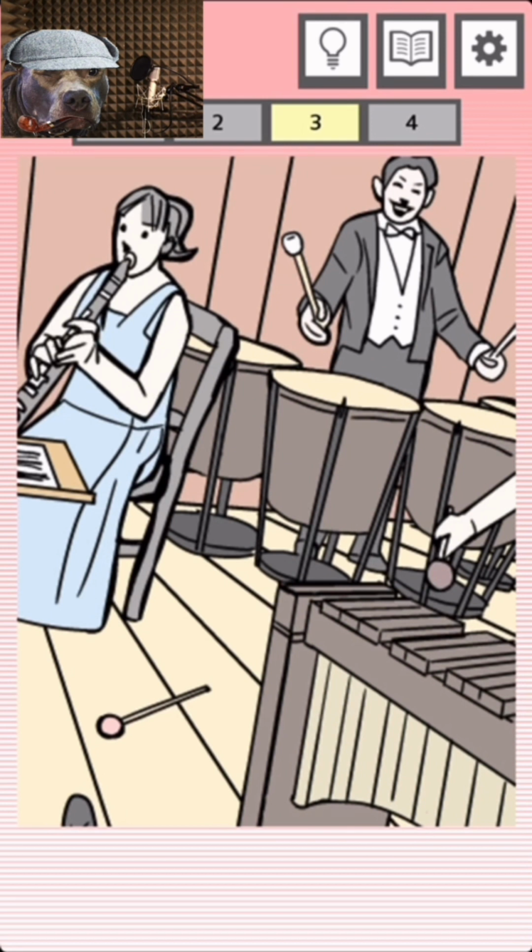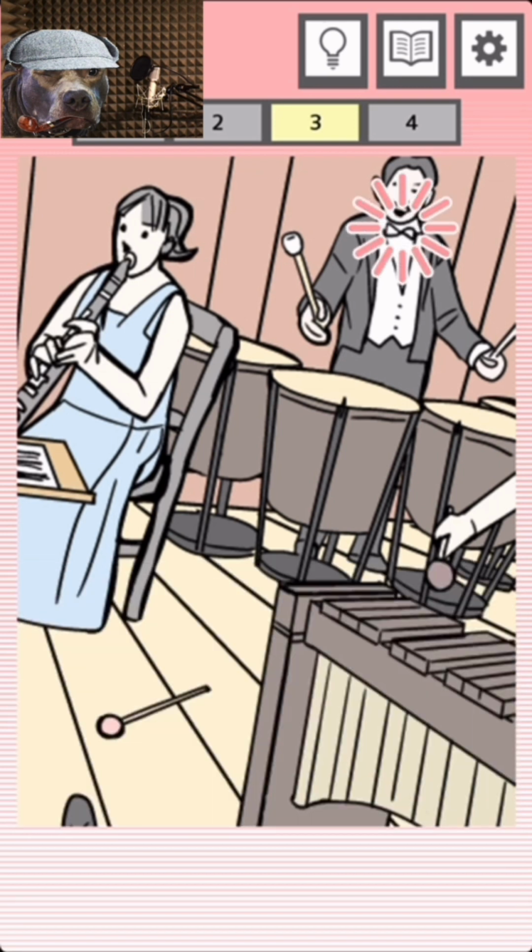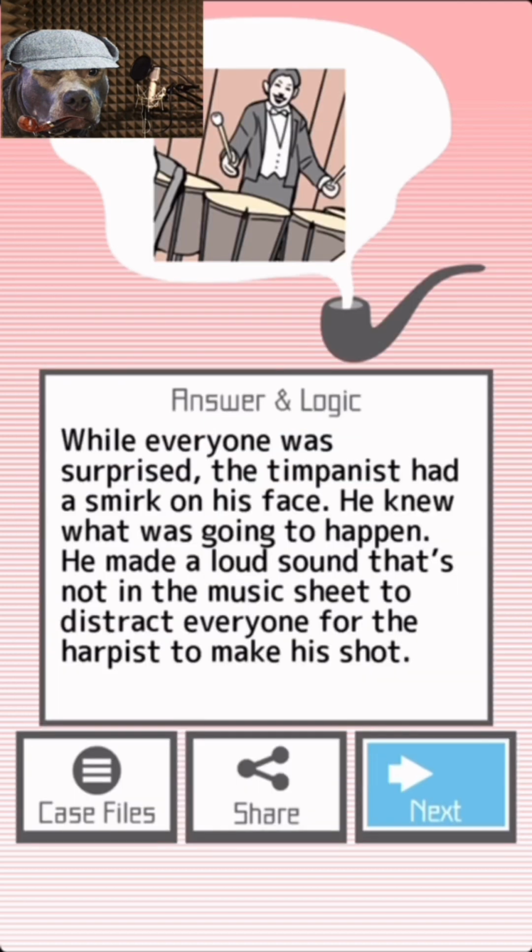What is that? He's smiling like the Joker over here. What kind of creeper is that? The percussionist! How could you?